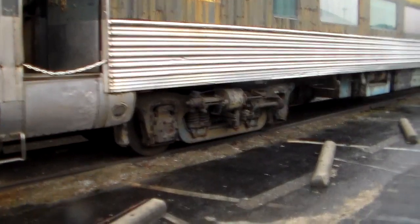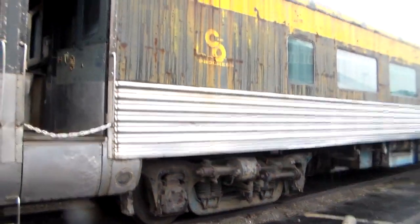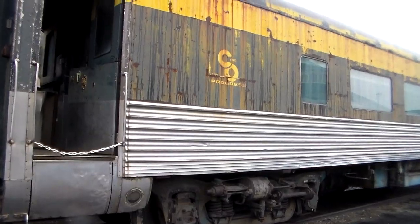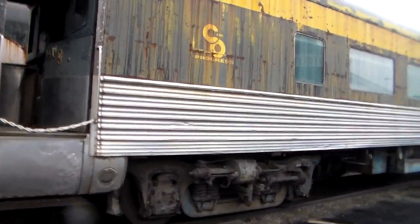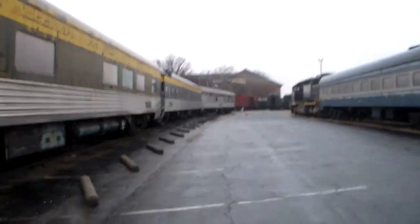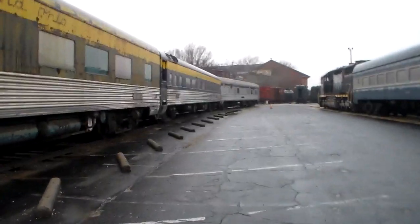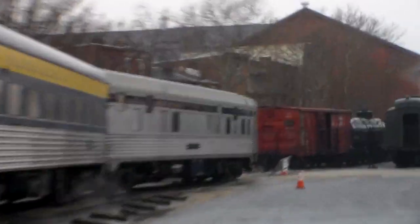This here is a lightweight car, as you can tell by the two-axle, four-wheel trucks, and by the aluminum fluting on the sides of the car here. The other two cars on this string are also lightweights. They have aluminum fluting on the sides, and the B&O one even has aluminum fluting on the roof, which is pretty neat.